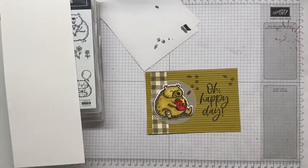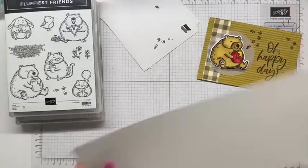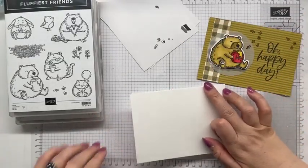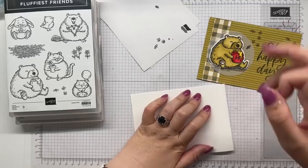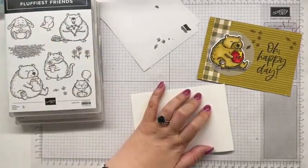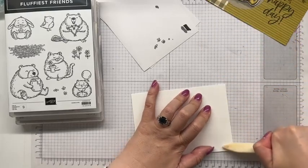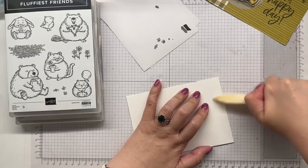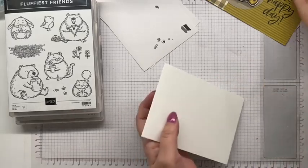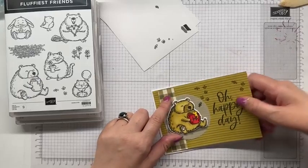Card base. I could add some bees to the inside if I wished as well. Although, because I've used Stays On, there isn't any residual ink on anything really.